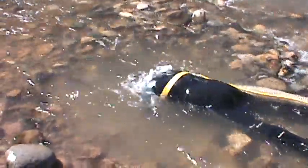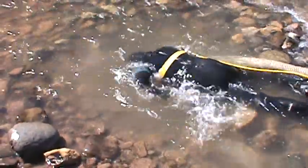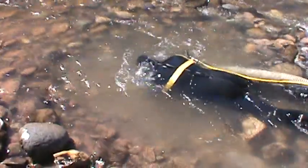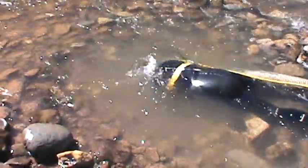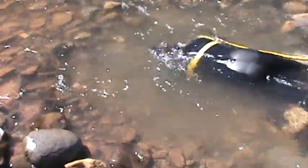He's got a pretty good throwing arm, so you can't get too close to him when he's pitching rocks there. Got a pretty good size hole started. Trying to get down to bedrock, but I'm afraid it's going to be a little too deep to get to in one day.